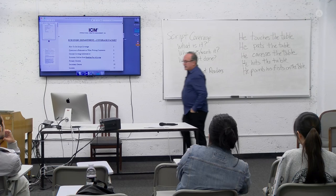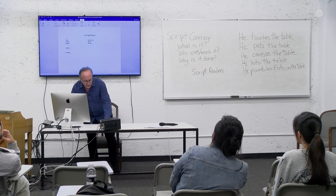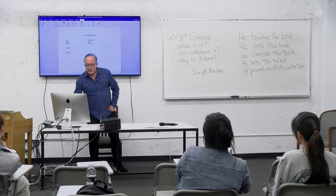Here are its components. There are three essential parts of a script. Actually, we'll go back to this. There are four, actually. There's this content information over here. See this? Which basically states the name of the script, the title, the format.